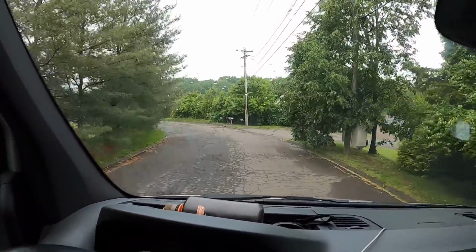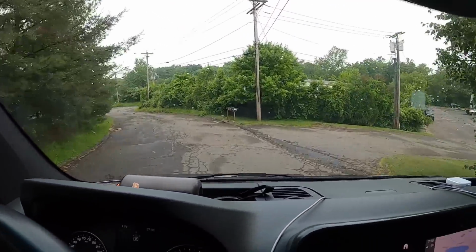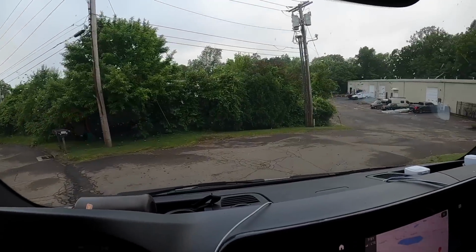Your destination is on the right. This looks right.